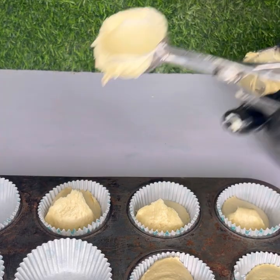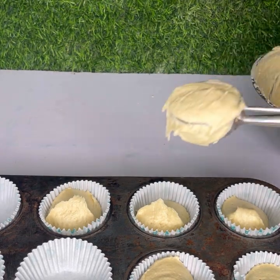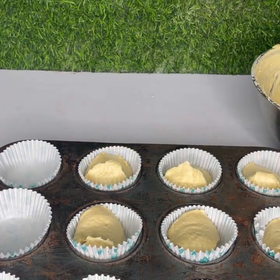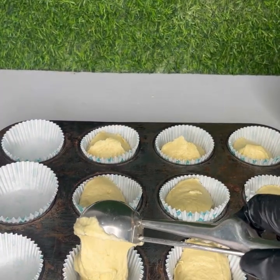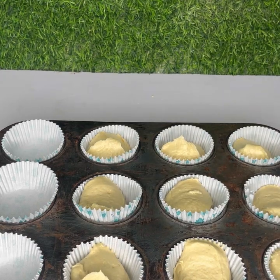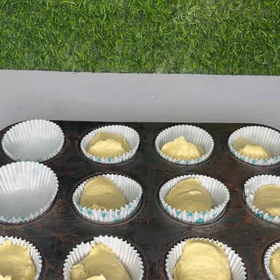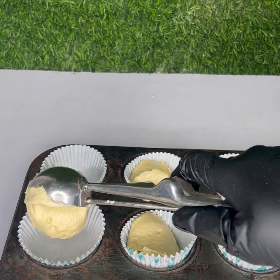And I baked this at 150 degrees. It was not too high, it was not too low, because I wanted my cake to be fully baked. I don't want to rush the process. And I left it to cool off for about 20 to 30 minutes before I packaged it. And that was it. So the secret, you have it.